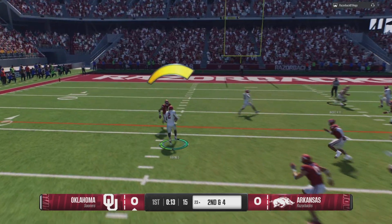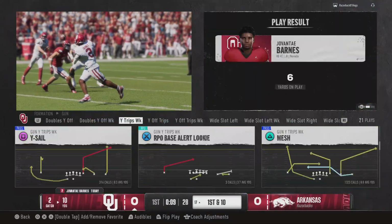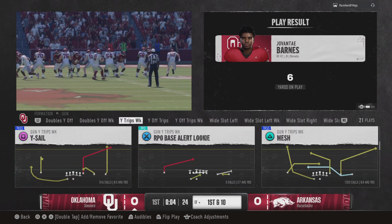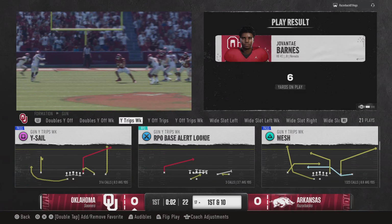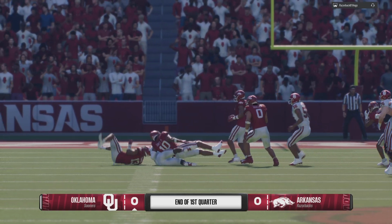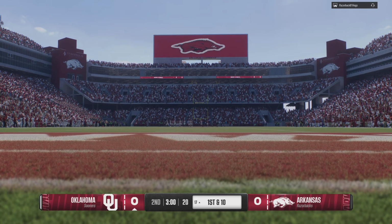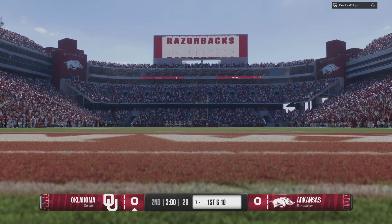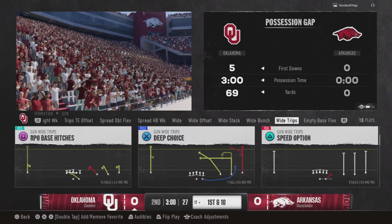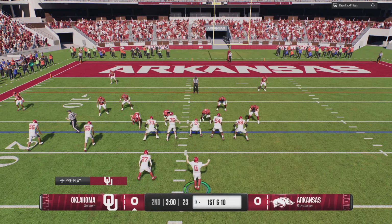Wants to fire on 2nd down. Caught over the middle. It's Barnes. And the completion gives him a fresh set of downs and keeps this drive moving. Picks up 6. That's a first down for the offense. That's the end of the first quarter. And after one, we're tied 0-0. First down to start the drive after the break.